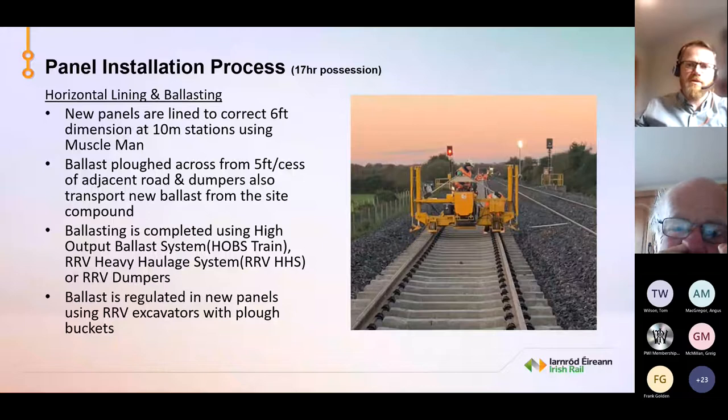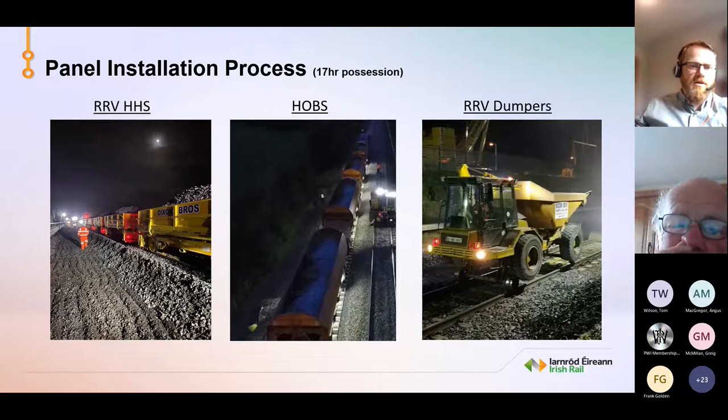In terms of our ballasting, on the left hand side you see our heavy haulage system. There are 6 trailers in that, and we can take up to 120 tons. Our Hobbs train, which is the one that everyone wants to see coming, can take 375 tons. And then on the right hand side, you see our dumpers. They're 7 ton dumpers.